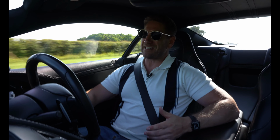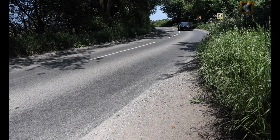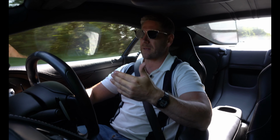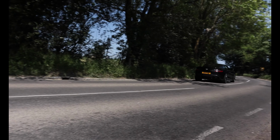And I've always said the same to my friends, look, if it's good enough for James Bond, it's good enough for me. And Aston just has this class, this elegance, this sophistication about it. And I believe that the Vanquish is one of the best looking Astons ever. That's why I got it.